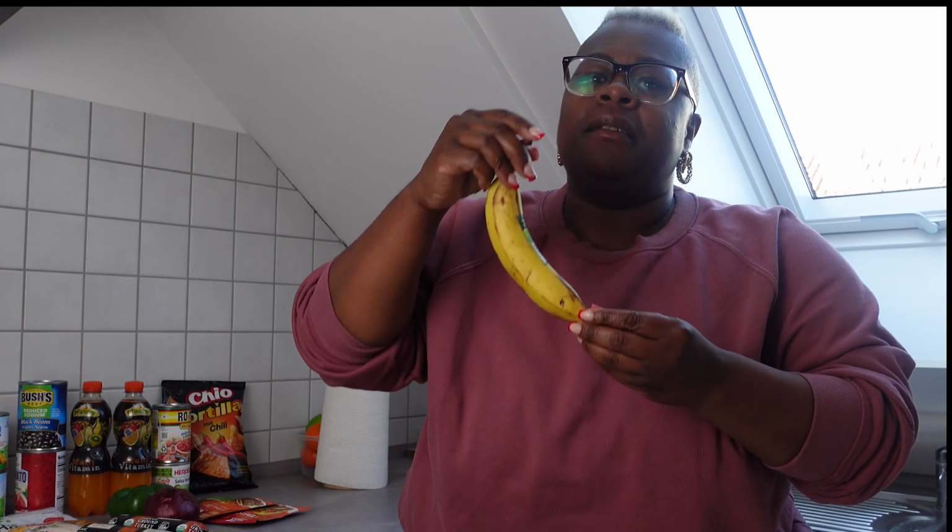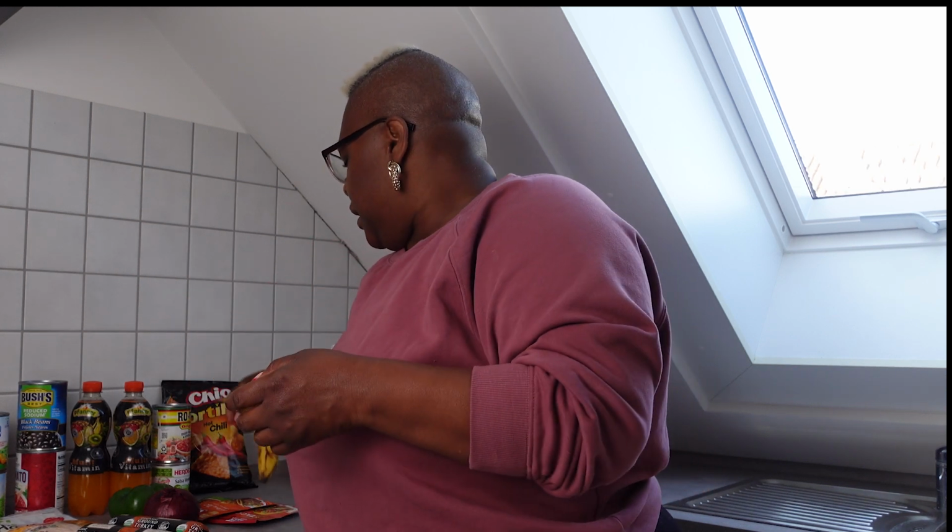This is kind of random, but I bought a banana. I will be making banana pancakes. And so I got me a banana because I needed one. All right, so that concludes my grocery haul.